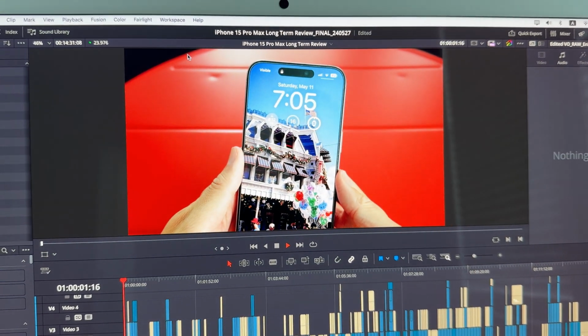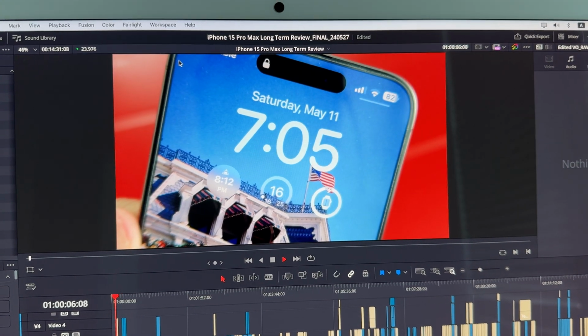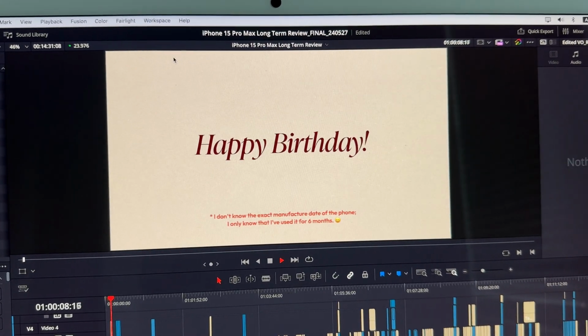This morning, I woke up and I look at the date on my phone, May 11th. It's my phone's 6-month birthday!